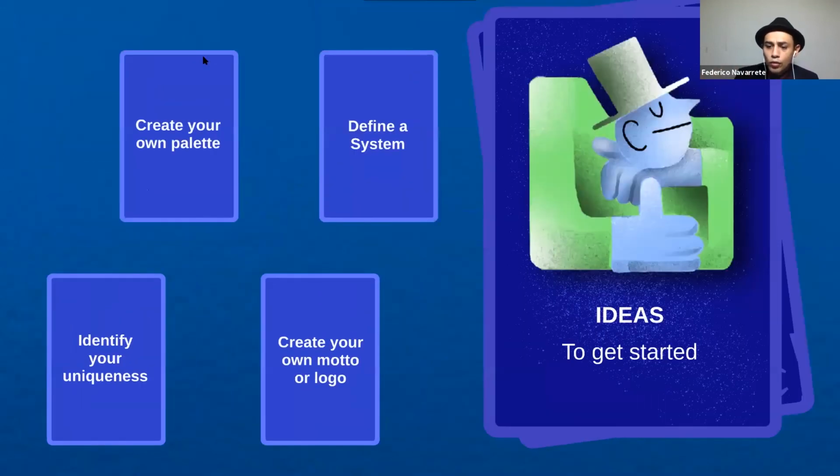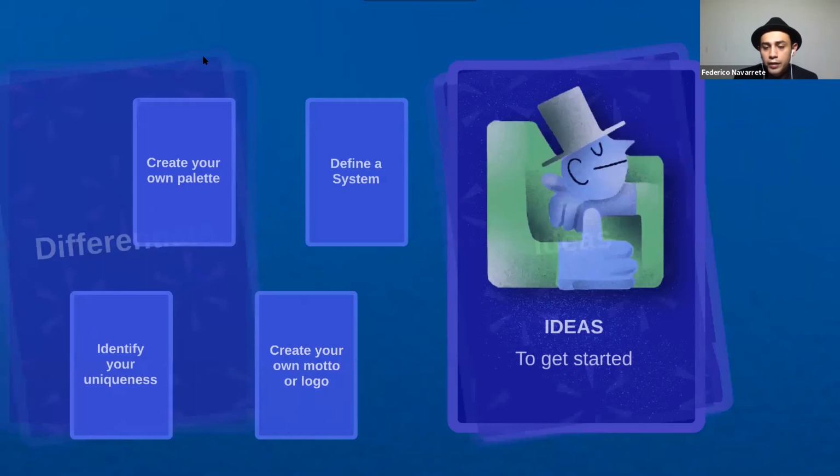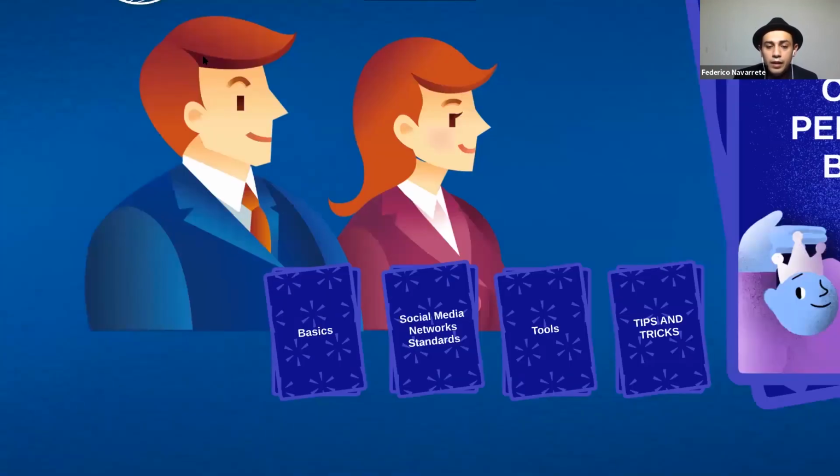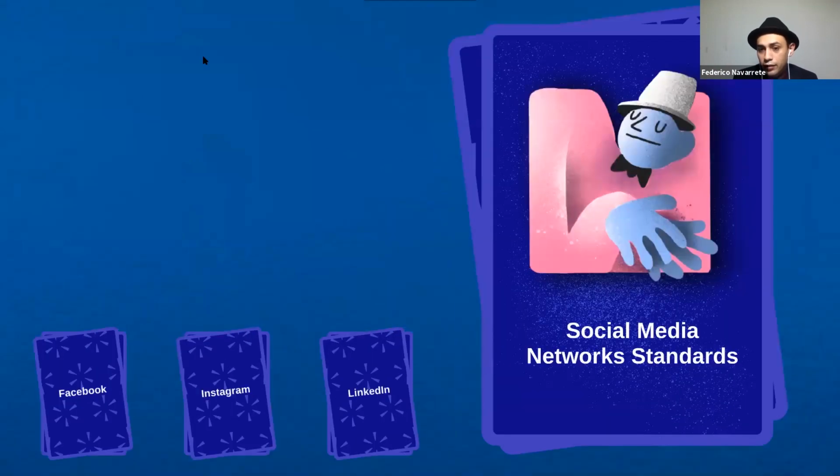Now that I have given you some ideas, we're gonna go to the next part of the game. That is social media standards. Yeah, there are different rules for Facebook, different rules for Instagram, different rules for LinkedIn. They don't work in the same way. And as I said, TikTok has even different rules. So there is not a direct way that I can make a post that works everywhere. Not really.